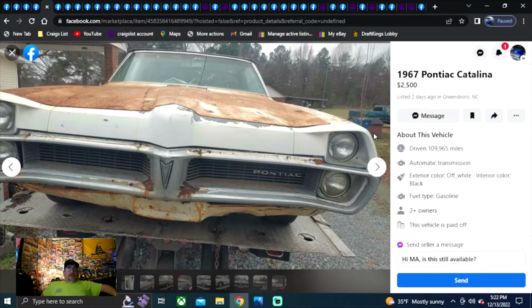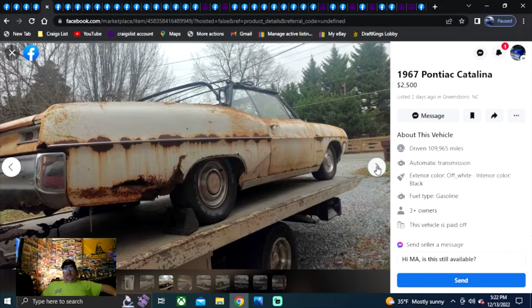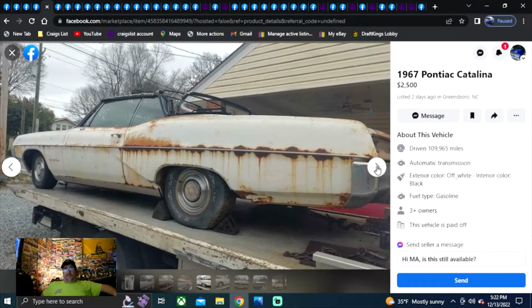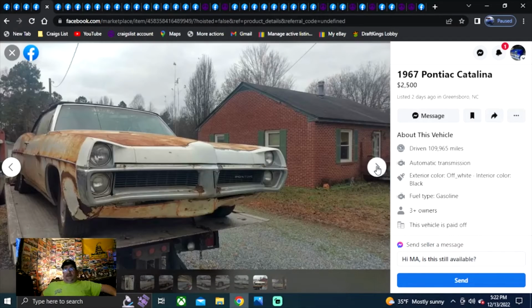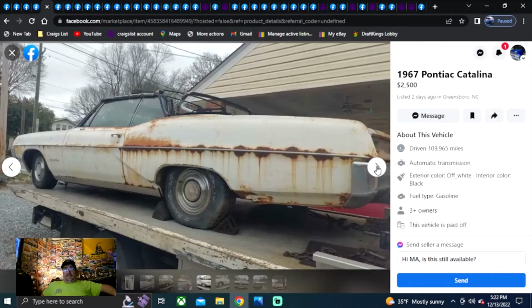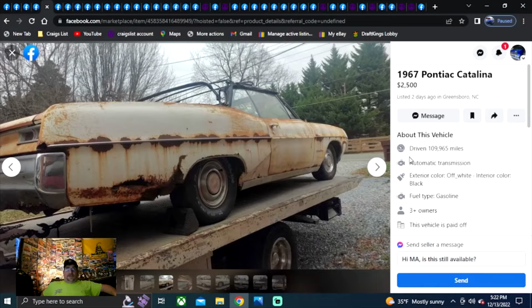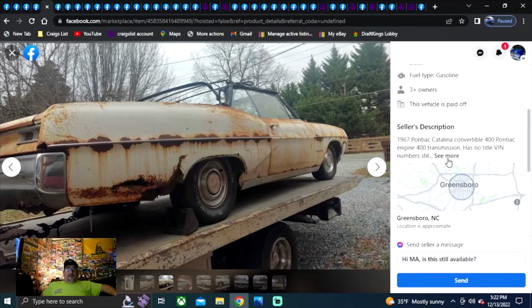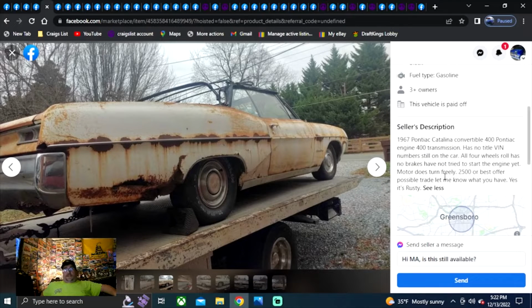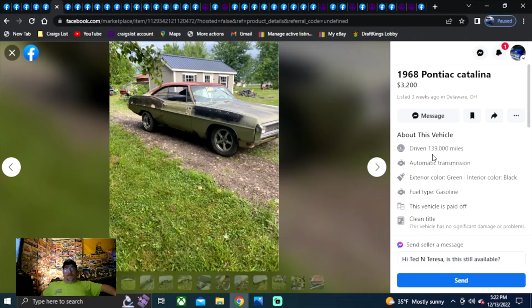1967 Pontiac Catalina here. $2,500. Listed 2 days ago. Greensboro, North Carolina. It's another 67. It's a convertible. Doesn't say it in the title. See, the lower quarters are rotted. Got hubcaps on it. Did they show you the interior? They did not. So it's hard to say what the interior is. Probably all roached out. On to another one, right? It's a 400 tranny. I do dig that. And again, on to another one.